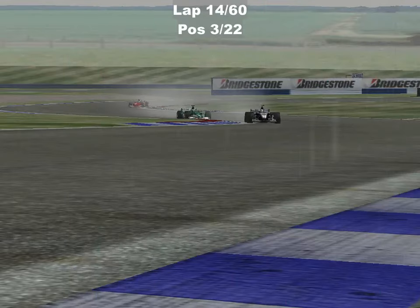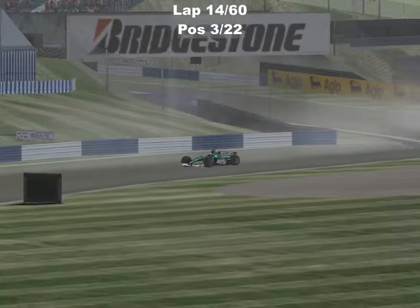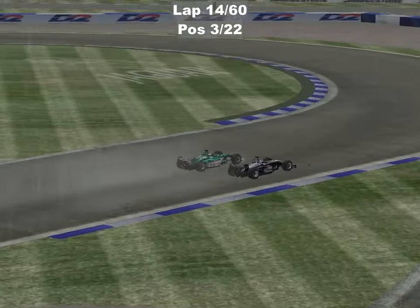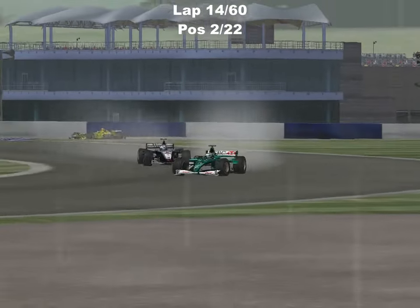I don't know about you, but this seems oddly familiar. Mendoza, once again, right behind David Coulthard in this case. And as far as we've seen, Mendoza attacking really early. As far as we've seen, the McLaren is not that good in the wet compared to the Ferrari, and Mendoza is proving that.